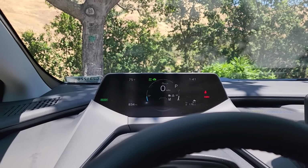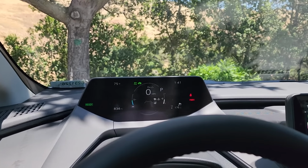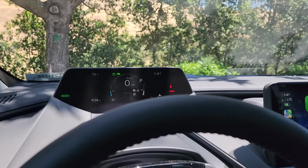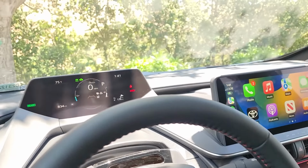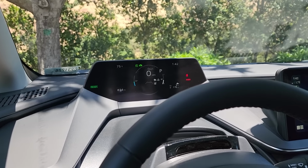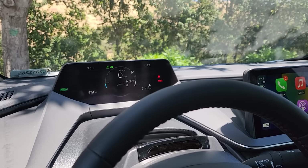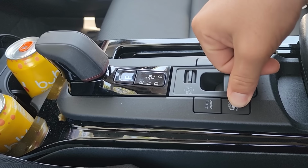If you don't have your plug-in hybrid battery charged, it's just always going to default into HV mode, and it's not going to let you go into auto or into EV mode. Now there's one other thing that you can do: if you want to drive in EV mode and you are not near any public chargers or you can't charge at home, you can actually have the gas engine charge the battery. To do that, you're just going to want to hold down on this button right here.